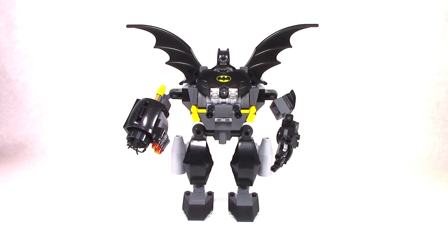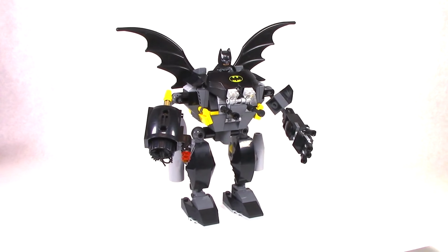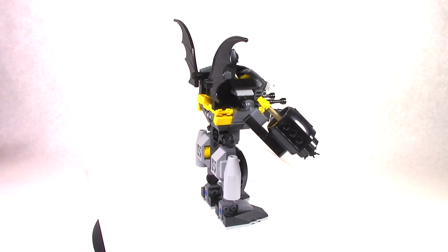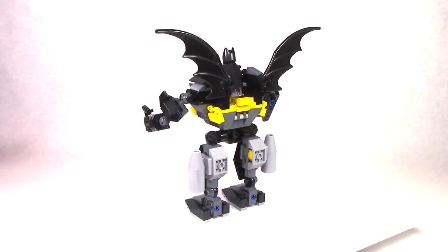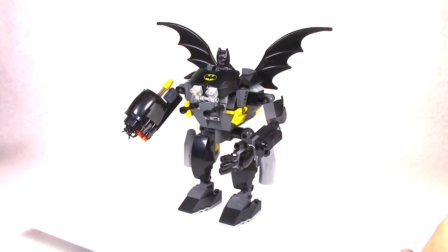And here we have the main part of the set, the Batman Mech. And as you can see, this is quite a big guy. It really reminds me a lot of the Hulkbuster that we got in the Age of Ultron sets, but this one's actually even larger. It has these big wings on the back, and it does look quite imposing. But why don't we take a look at all the details?